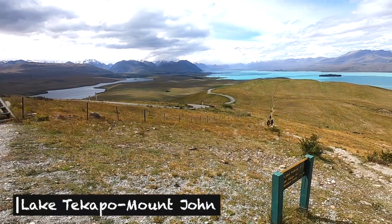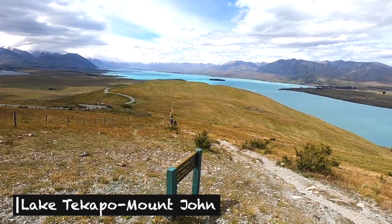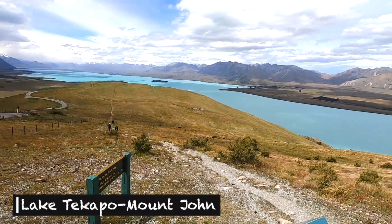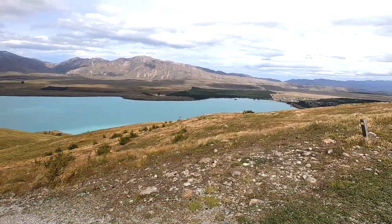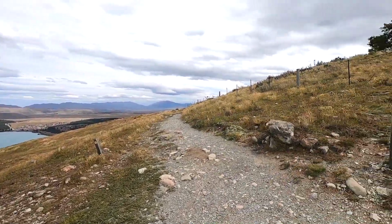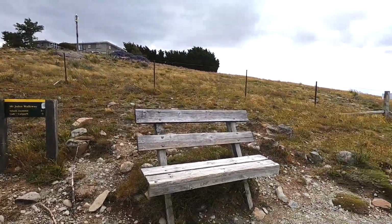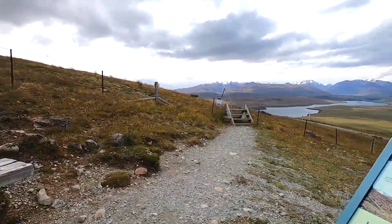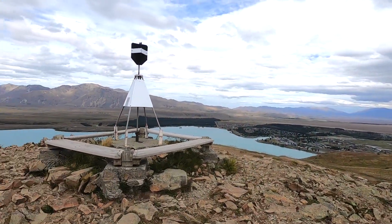Make sure you go on a hike up to Mount John. You can hike directly from the town centre or drive and park at Tekapo Springs. You can go directly to the summit in half an hour or do the longer route that follows the side of the lake before heading to the summit. It's a very enjoyable hike with a great panoramic view over Lake Tekapo on top. There's even a cafe at the very top. If you don't feel like walking up, there's also a private road that would cost you $5 New Zealand per car to drive up to the top.